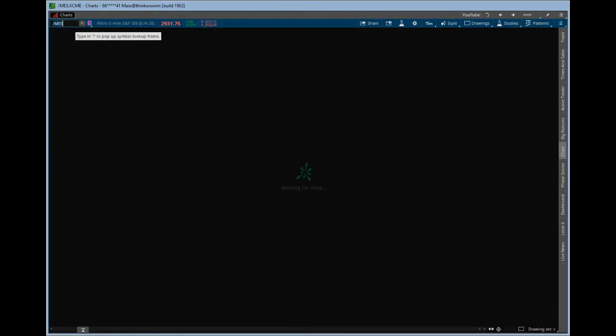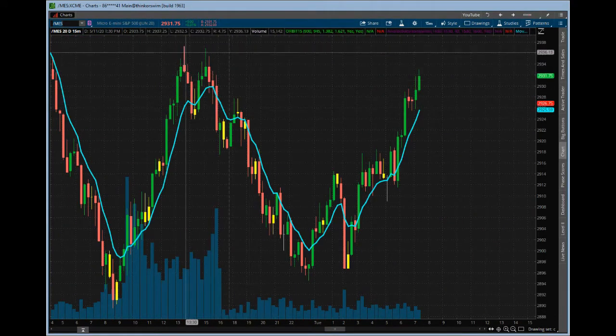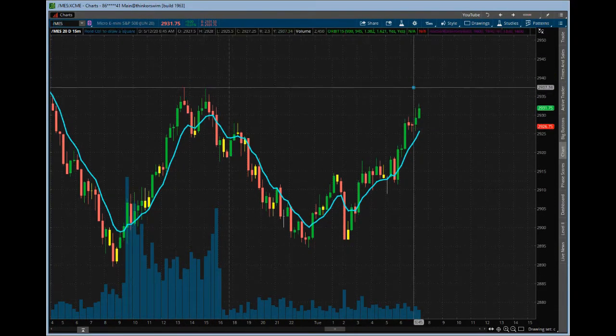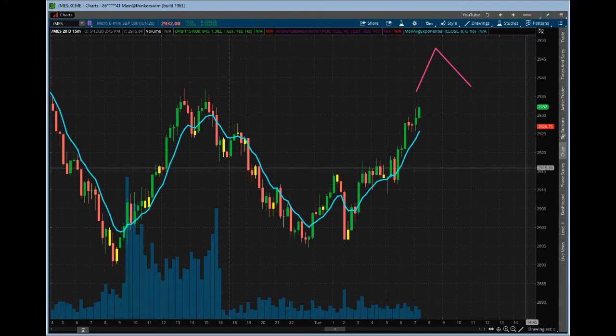Same with the MES here. You can see essentially the same thing. If we can clear these highs, a little bit off here, but if we clear those highs right there, we may get above those, find them as support, and then work our way up off of those. So this is what it is. We got that going on.